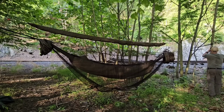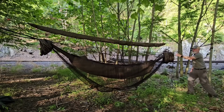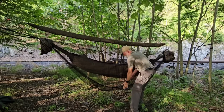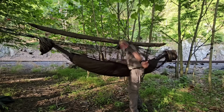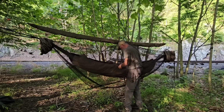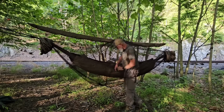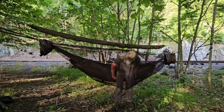Yeah, I'm gonna make this strap tighter. There we go. And then maybe just a little tighter there. All right, let's give it another sit. Get under the screen. No bugs allowed. All right, so I'm just gonna sit right on the top quilt.